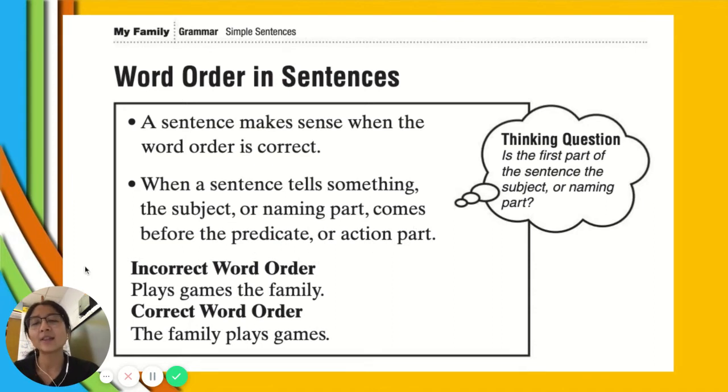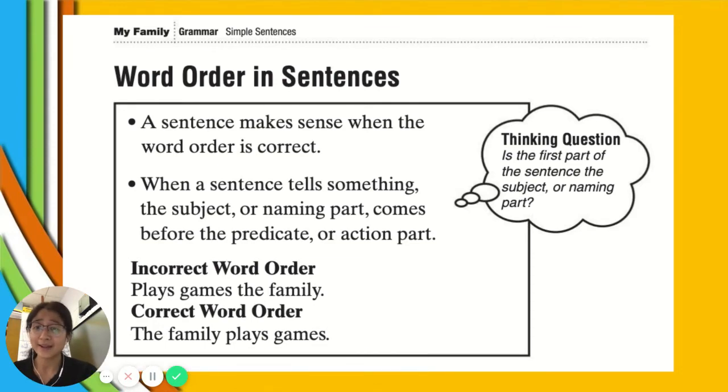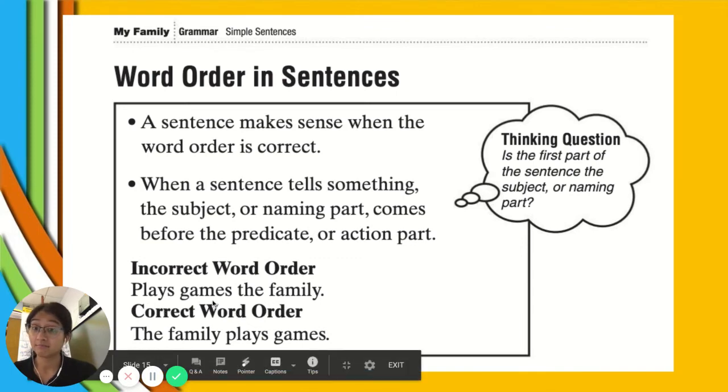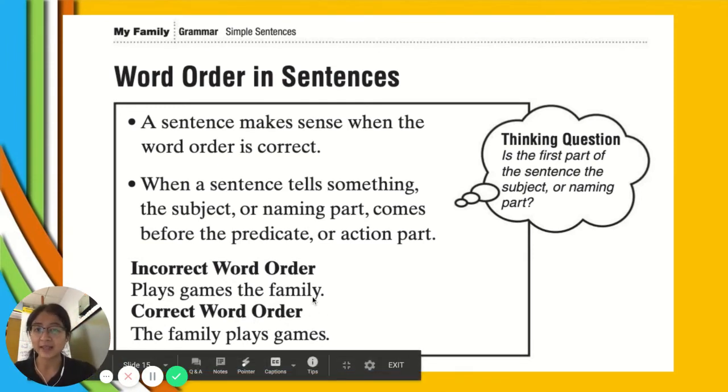So let's go ahead and look at an incorrect word order sentence. Read with me. Plays games the family. That sounds funny to me. You know what really will help us today? This question right here. Thinking question. Is the first part of the sentence the subject or naming part? Well, plays games. That's definitely not a subject, so that's why this is an incorrect word order. The subject here would be the family, and we know that the subject should always come first.